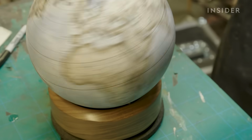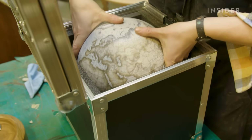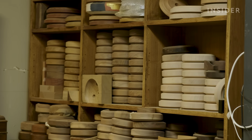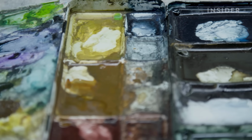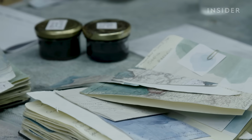The cost of labour accounts for most of the price, since it usually takes 4 to 6 months to complete a globe and ship it out. But Bellerby also pays attention to the materials it uses. The inks it uses for printing can last between 80 and 200 years in gallery conditions.